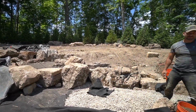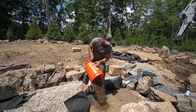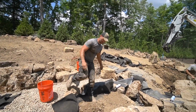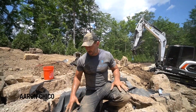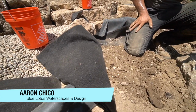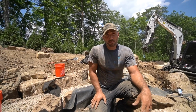Really looking good. And Aaron has a lot of stuff happening over here, and this is some of the most important stuff, because it's all the things that take care of the edges. Basically, we're doing a plant pocket here in the middle. We're putting some rock pad in there to keep the soil from mixing in with the water, and just finishing up some edges, putting some gravel, making everything look nice.